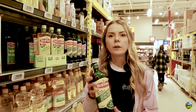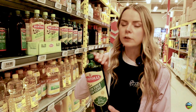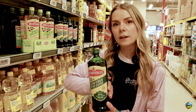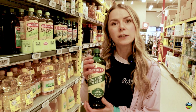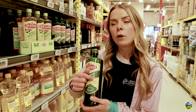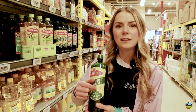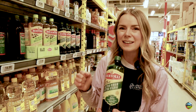So when it comes to oils, something that you want to try and do is choose oils that are in darker containers, because then they will be less oxidized by the light. So it keeps the vitamins locked in a little bit longer when it's in a dark bottle. You also want to look for it saying that it's been cold extracted or cold pressed. This is a way to keep those vitamins in as well, instead of them being extracted from the seed at a really high heat.